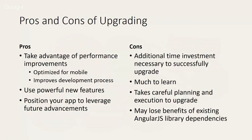So especially if you have a mobile app or something that's going to be used on tablets significantly, something that has limited resources, Angular is going to be a much better platform to host your app. There are some other powerful new features we'll talk about briefly. And then, of course, you can also position your app to leverage anything that comes out in the future, because AngularJS development is likely going to scale down at some point, and we know that Angular is kind of ramping up at this point.